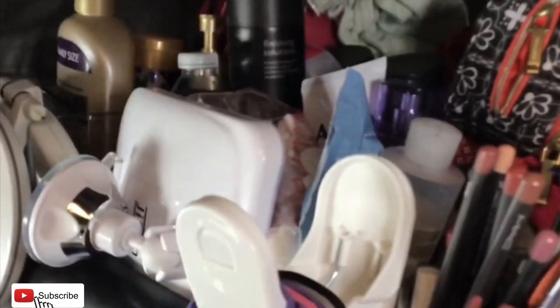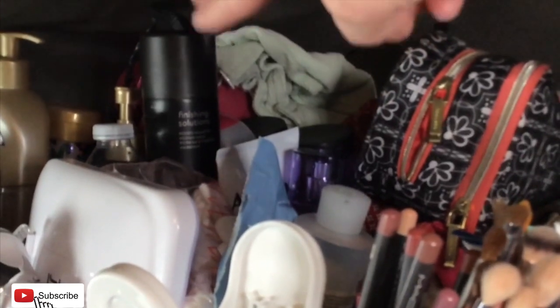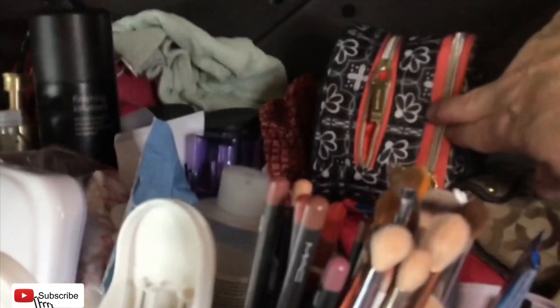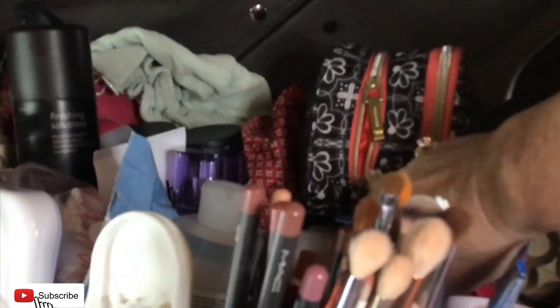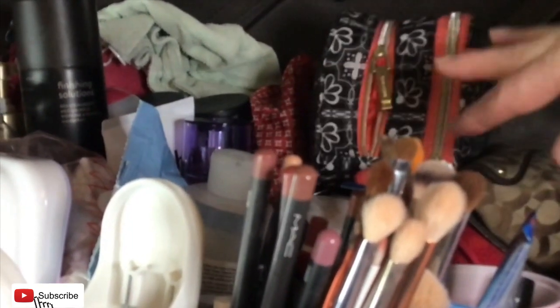Back here in this corner, I've got my blow dryer, my curling iron, and my flat iron if I'm using it at the time, our lotions, and then everything is in its bag. This is my makeup bag. This is another makeup bag, some lipstick, my hair pieces. This is my blow drying bag with my round brush, my flat brush, and just our stuff.